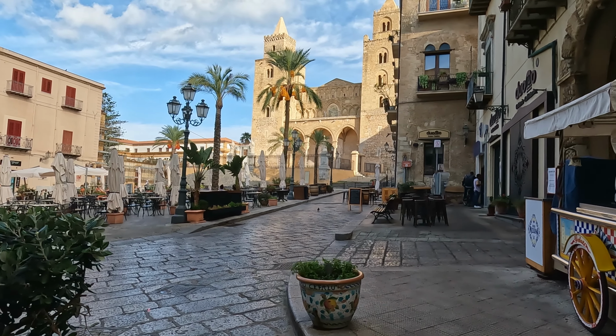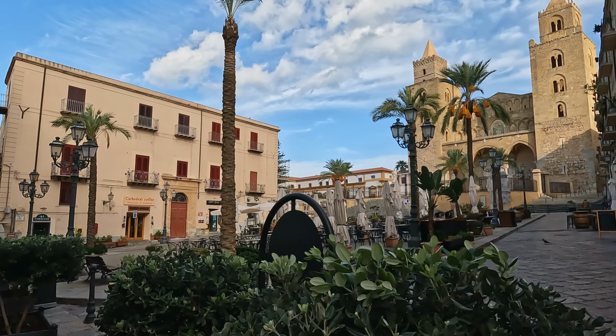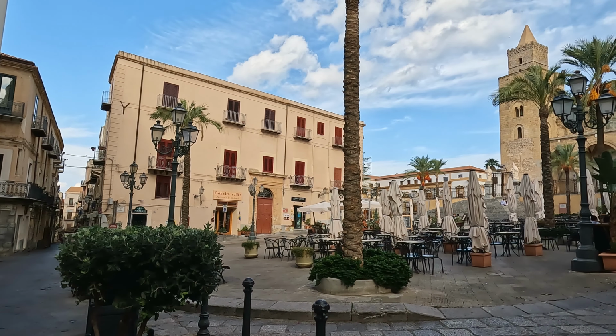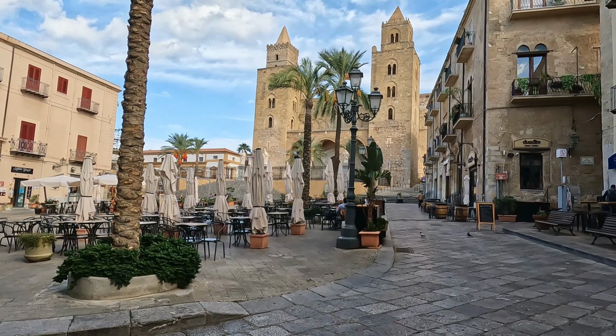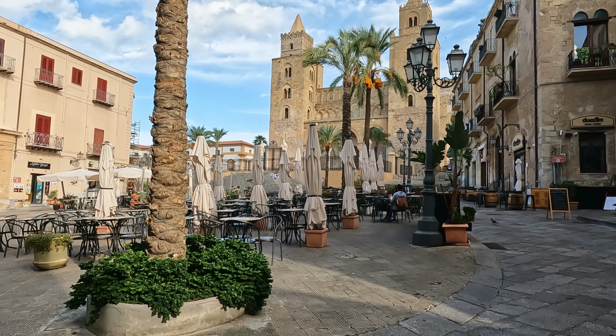And then here's the square, the Duomo. The cathedral is over 1,000 years old. It was built by the Normans. It's the tallest building in town. In front of it is the main square.